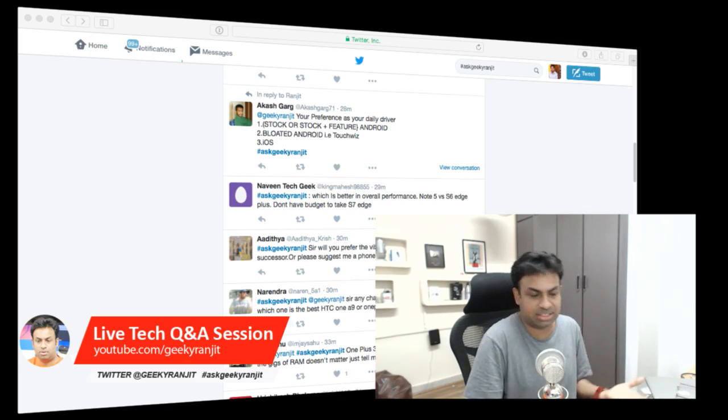I just don't like the skins, and particularly these Chinese vendors like MIUI, EUI, the Lico. I don't know what mess they are trying to make, especially the Lico phones. They try to customize it so much, like, I don't know. They just lose the essence of an Android device. Anyways, let's move to the next one.